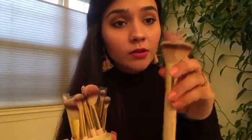It's really nice to travel with and it splits into two. So when I'm doing my makeup, I can just have 2 places to hold them. And this is my new favorite foundation brush. It's a flat top brush and it just spreads out my foundation really nicely.